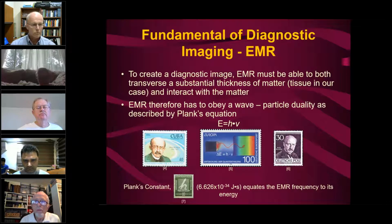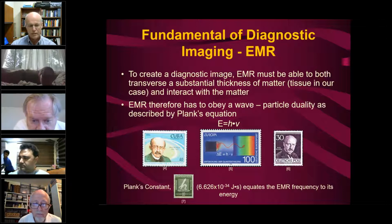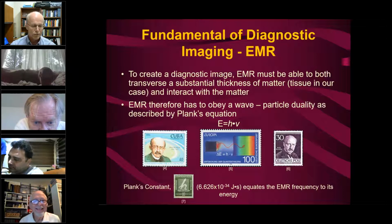And that's Planck and actually Einstein together came up with the physics behind how this works, and it's described in the Planck equation. A couple of nice postage stamps, Max Planck. A beautiful stamp here giving the Planck equation, also from Germany. And I love this one here at the bottom from East Germany, which gives the Planck's constant, 6.62 times 10 to the minus 34 joules per second. So they actually just gave you the constant. H is a standard physics constant. If you see an H in the equation, we know that's Planck's constant.